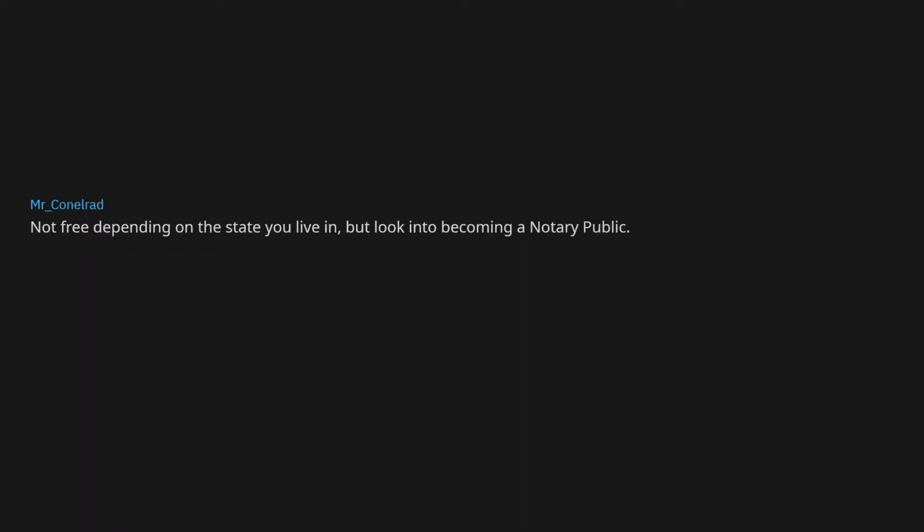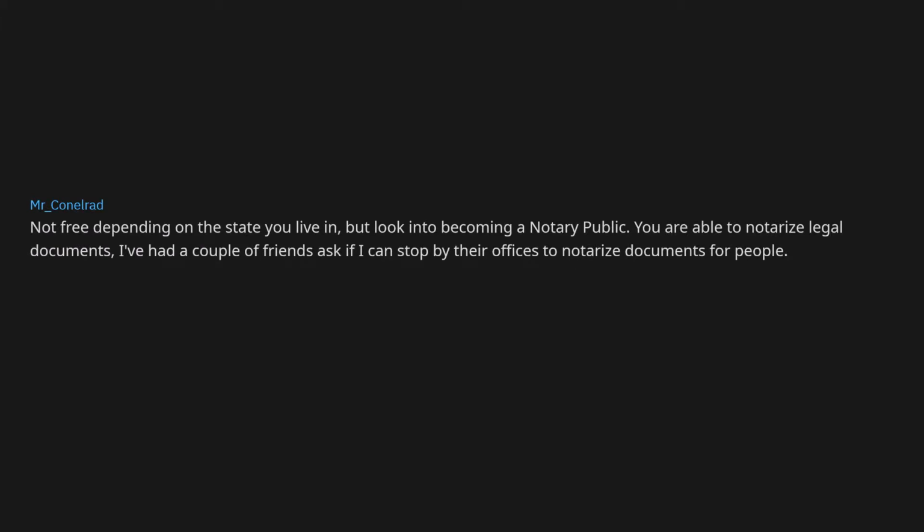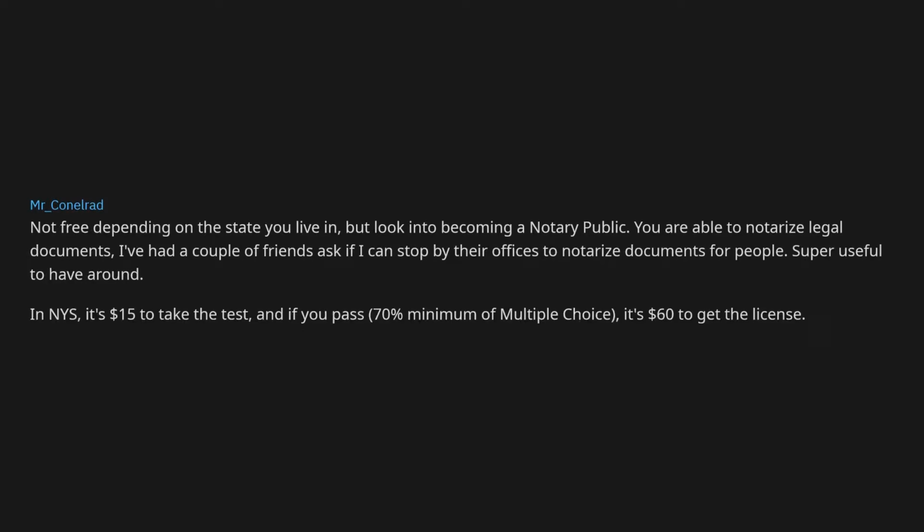Not free depending on the state you live in, but look into becoming a notary public. You are able to notarize legal documents. I've had a couple of friends ask if I can stop by their offices to notarize documents for people. Super useful to have around. In NYS, it's $15 to take the test, and if you pass with a 70% minimum on multiple choice, it's $60 to get the license. But I've definitely gotten my value for it, and it's good for the entire state.